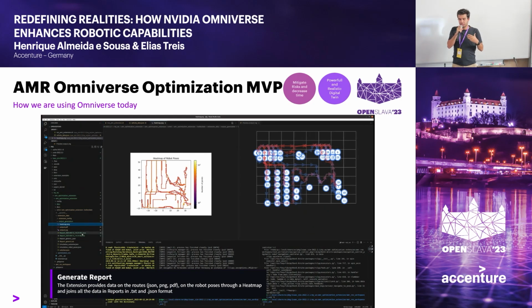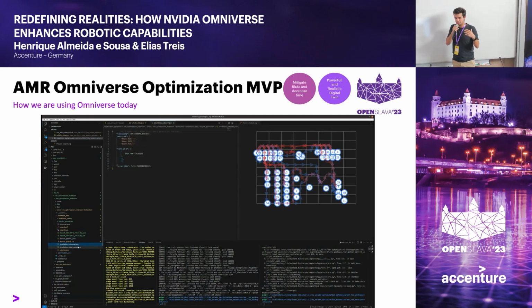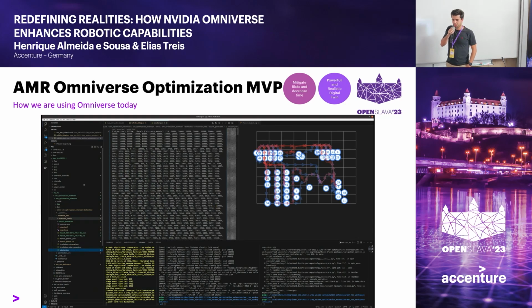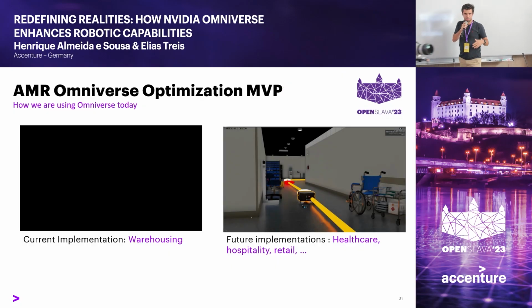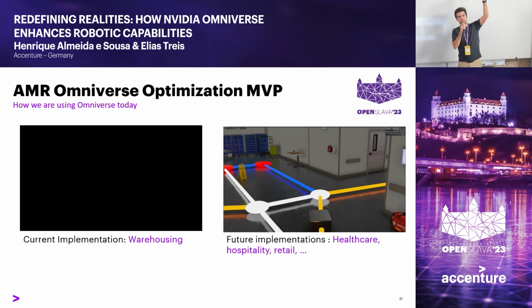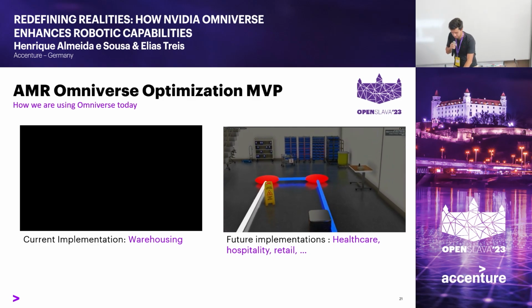And in the end, you can generate a lot of data. So you can see here heat maps. You can get information on how much time the robots took to perform certain actions and everything. And why is this all important? Basically with all of this, you can get a lot of information on the robots and can improve the optimization, and optimize your deployments of robots. And this is not only important for warehousing, but we also did it for a hospital. So you can easily change the scenario and apply it wherever you want.